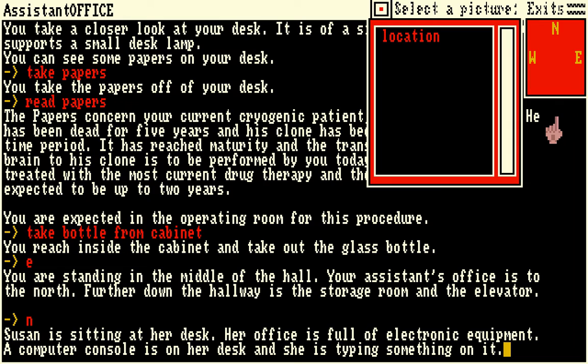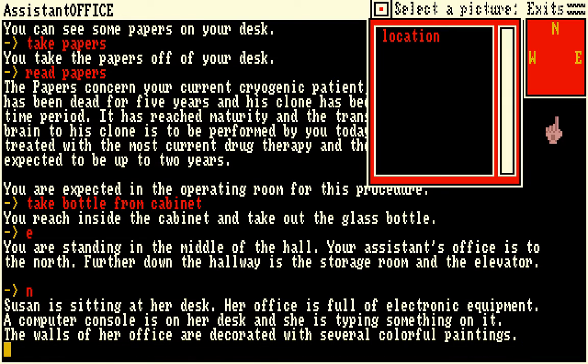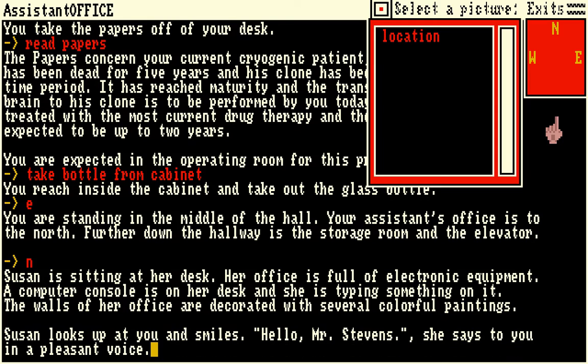Susan is sitting at her desk. Her office is full of electronic equipment. A computer console is on her desk and she is typing something on it. The walls of her office are decorated with several colorful paintings. Susan looks up at you and smiles.